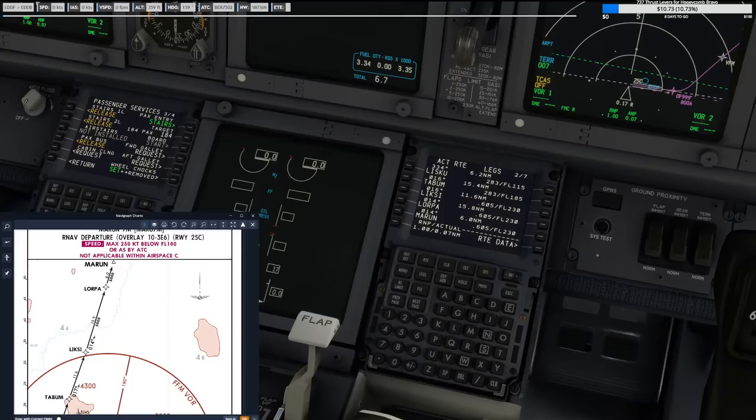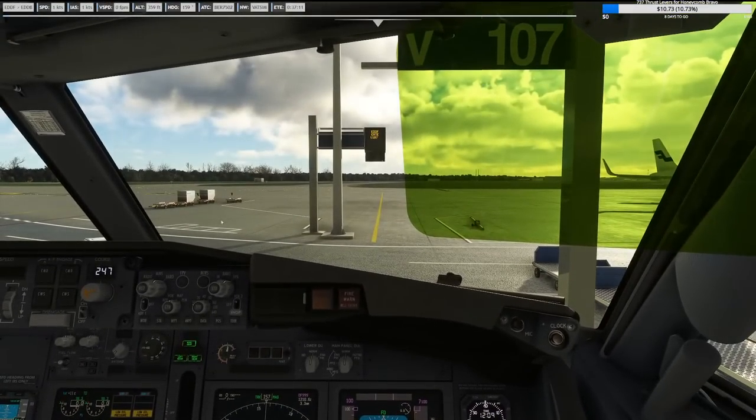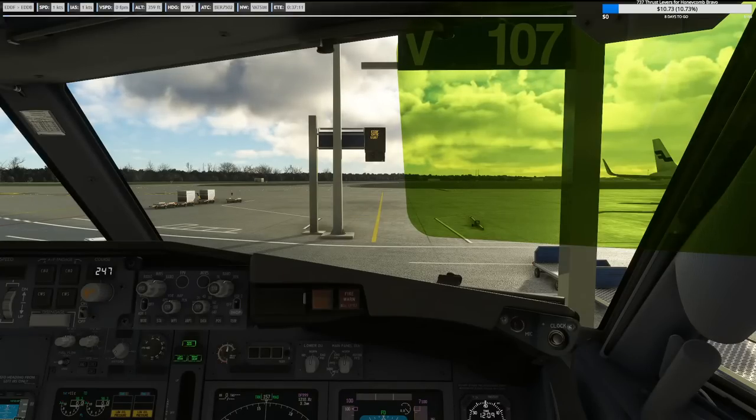Probably not. Let's go ahead and see if we can get our clearance and see if we get any slot. Well, the question shouldn't be if we get any slot. The question really should be what slot we are going to get. But let's find out.